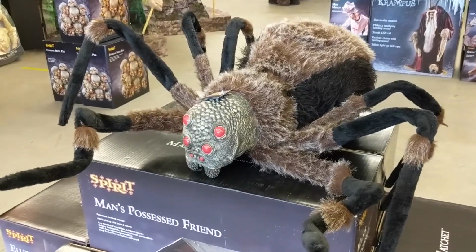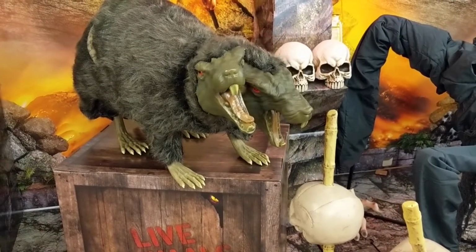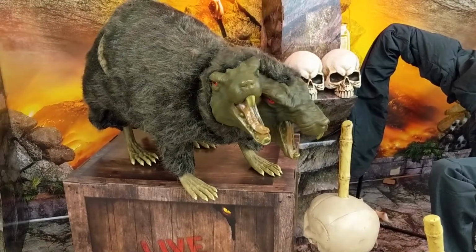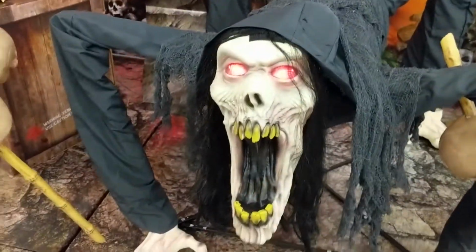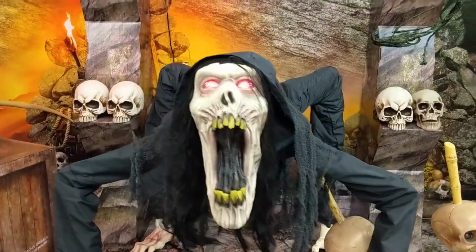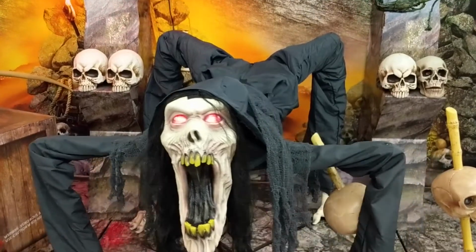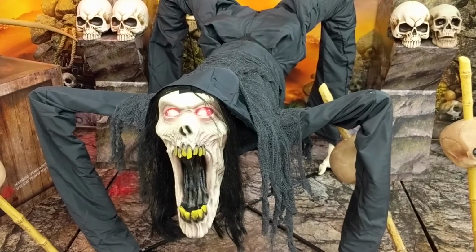I don't know if this one actually moves. It looks like it just sits there. And then let's see more animatronics. Kind of a two-headed creature here, and then they have this guy that pops out. The pop-out ones are always pretty scary, but definitely not one to see as a trick-or-treater. So there's that one. Okay, let's see if he goes back down.